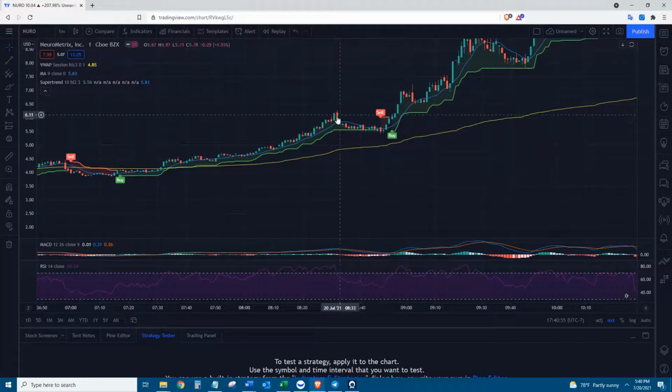What is it forming right here? That beautiful cup and handle. You guys know that is my number one trade that I like to do. Whether it's going to break out or break down, I'm going to trade it because I know that pattern and I know the psychology of how people think when they trade. So, of course, the stock broke up. And me as a bullish trader, I love that.